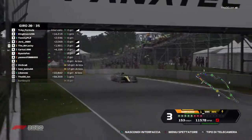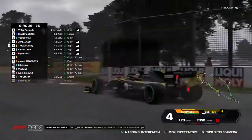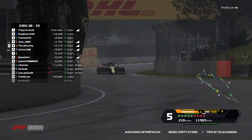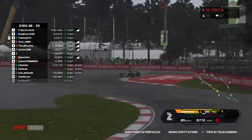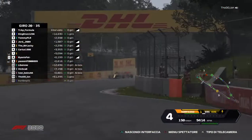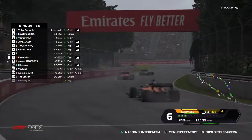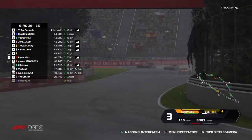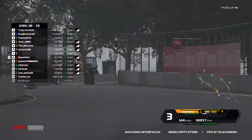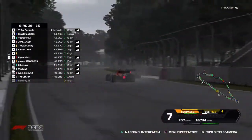So, Mr. Lucky, however, is in P5, and Carlos is in P6, yeah. Yes, but he must be furious because the virtual safety car literally lasted for like 10 or 15 seconds. If it had lasted a little bit longer, maybe he would have gained more positions. But in the meantime, Ryan is really close to Christoph. Christoph, however, is on new intermediates, if I'm not wrong. Ryan, however, finally has his front wing back, so he can finally unleash his pace.